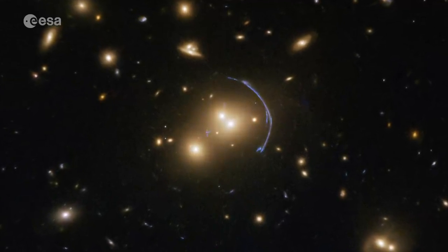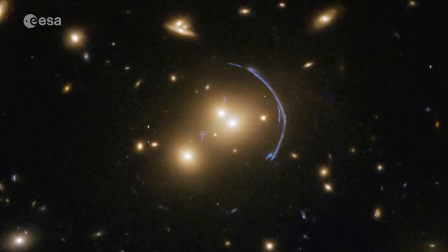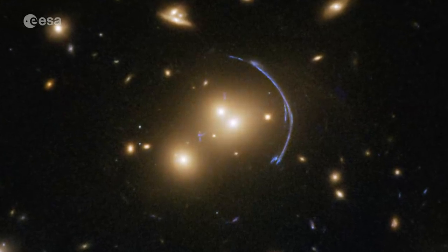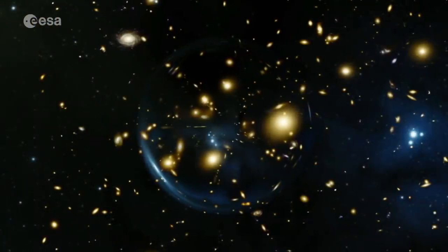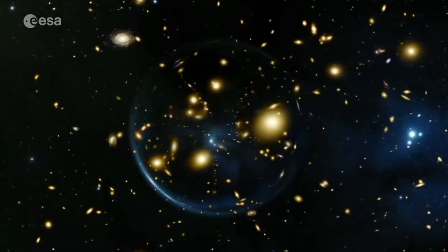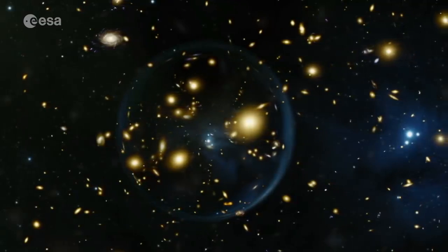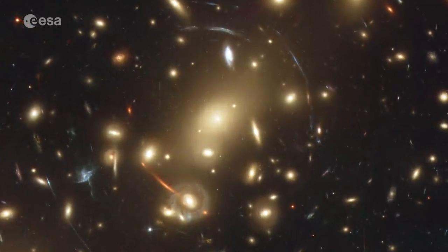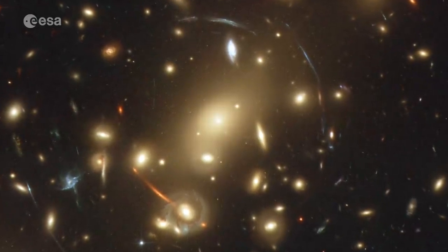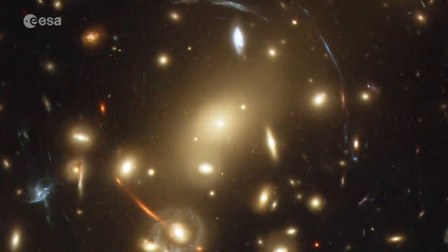Hubble can resolve details within the multiple banana-shaped arcs that are one of the main results of gravitational lensing, as the images of background sources are distorted. An important consequence of lensing distortion is magnification, allowing us to observe objects that would otherwise be too far away and too faint to be seen. Hubble makes use of this magnification effect to study beyond the sensitivity of its 2.4-meter diameter primary mirror, by showing us the most distant galaxies humanity has ever encountered.